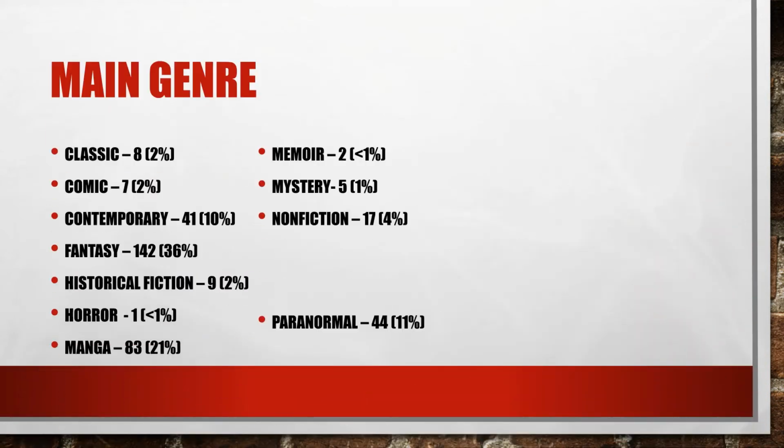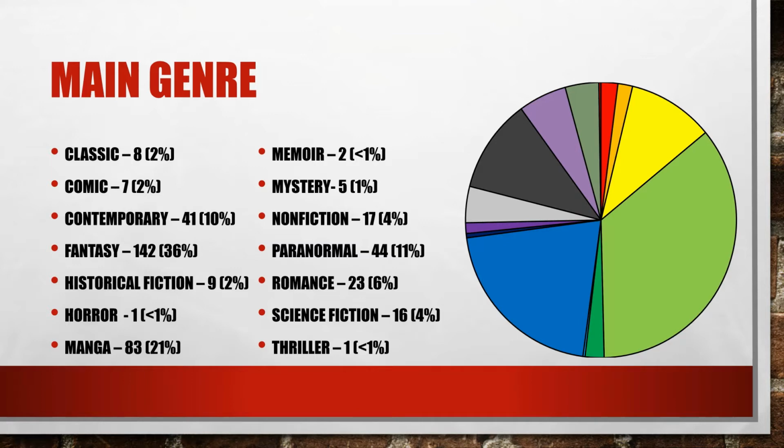So for the main genre, I read 8 classics, 7 comics, 41 contemporary, 142 fantasies, 9 historical fictions, 1 horror, 83 mangas, 2 memoirs, 5 mysteries, 17 non-fictions, 44 paranormals, 23 romances, 16 science fictions, and 1 thriller. And this is a big jump because horror, mysteries, and thrillers are usually all together 3 books a year. So the fact that there is 7 of them put together is more than double.